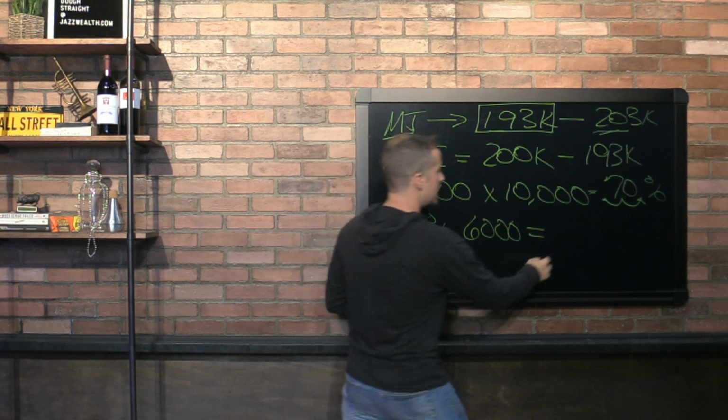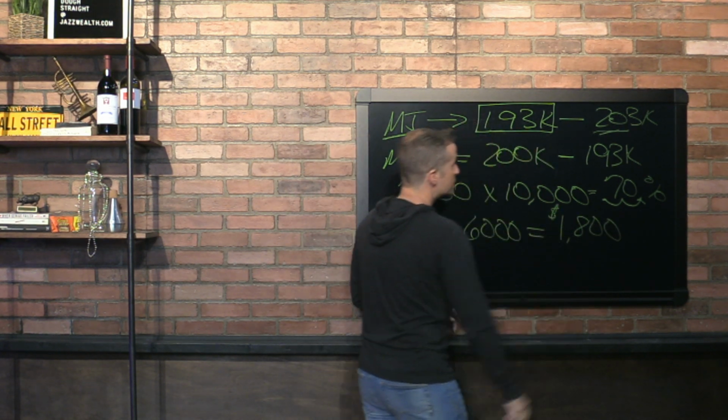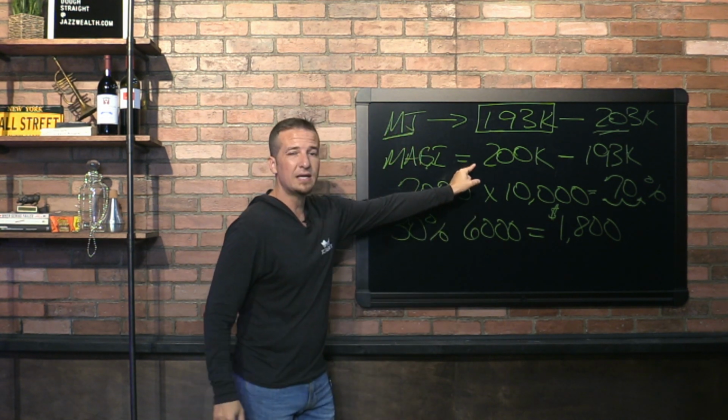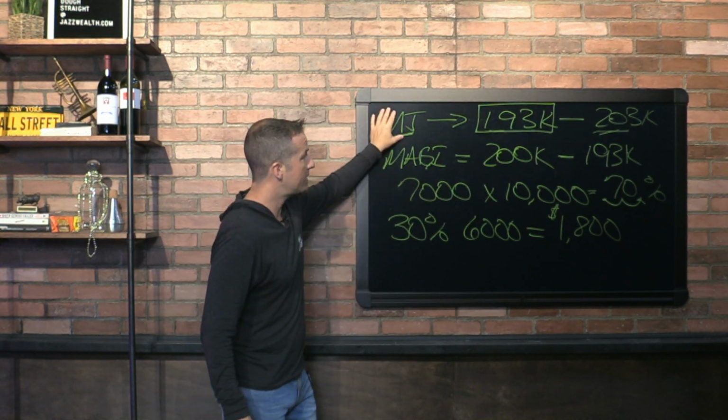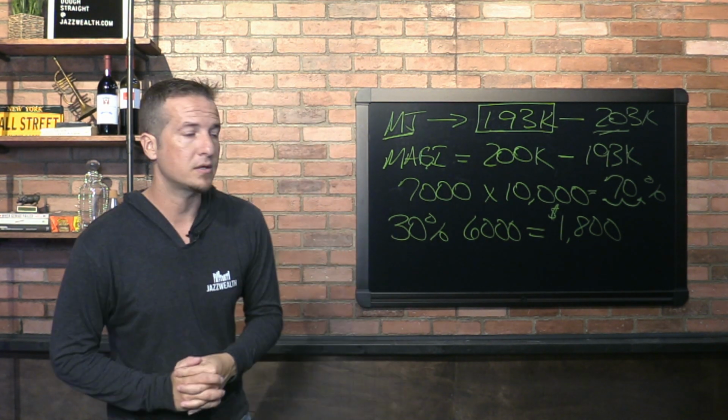30% of $6,000 is $1,800. That's how much you would be allowed to contribute if you have $200,000 modified adjusted gross income, married filing jointly, and you'd like to contribute to a Roth IRA. $1,800 would be your max.